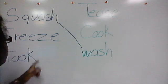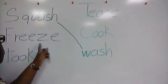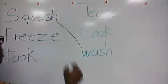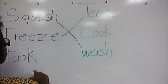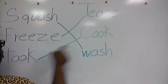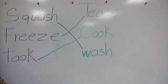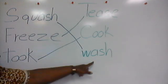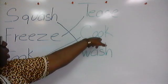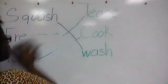Next word's freeze. Okay, I'm going to read these two. Tease and cook. Well, tease sounds the same as freeze. You hear that ease sound in freeze, tease. Now they're not spelled the same way, but they do sound the same. Though these two words are spelled the same at the end, they have the same ending. Cook and took have the same spelling. The important thing, it doesn't matter if it's spelled the same or not, it just needs to sound the same. So I have squash rhymes with wash, freeze rhymes with tease, took rhymes with cook. And the first word I wrote, book, also rhymes with those two words.